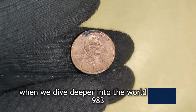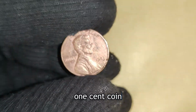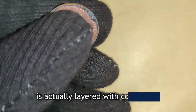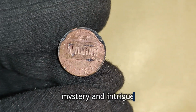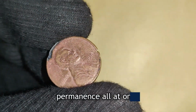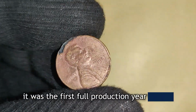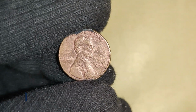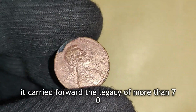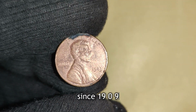When we dive deeper into the world of the 1983 1-cent coin, it becomes clear that what might appear to be an ordinary piece of pocket change is actually layered with complexity, mystery, and intrigue. The year 1983 was one of transition and permanence all at once. It was the first full production year for the newly standardized copper-plated zinc cents, yet at the same time it carried forward the legacy of more than 70 years of Lincoln cents since 1909.